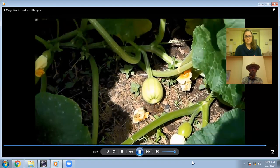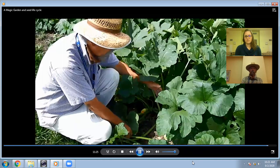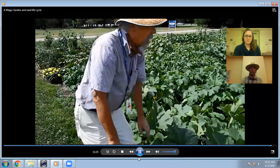So these will be growing very quickly now until fall when we finally harvest them. So they're just starting. They're just on their way. And we're happy to see that. There's going to be dozens and dozens of these in this squash patch here. Hopefully we'll have no problems between now and the time we harvest the squash.